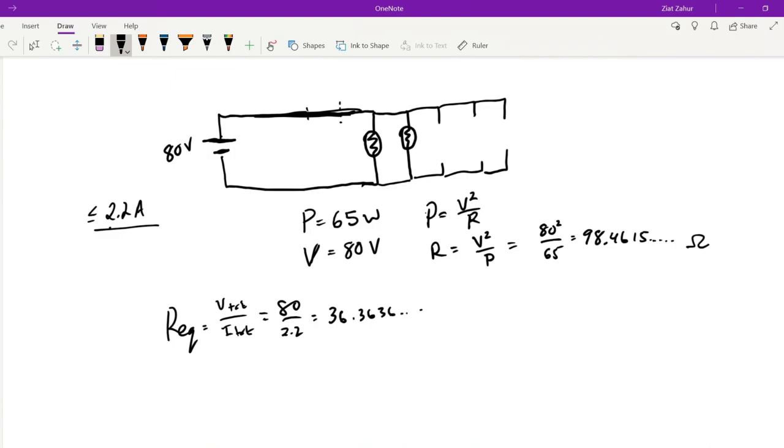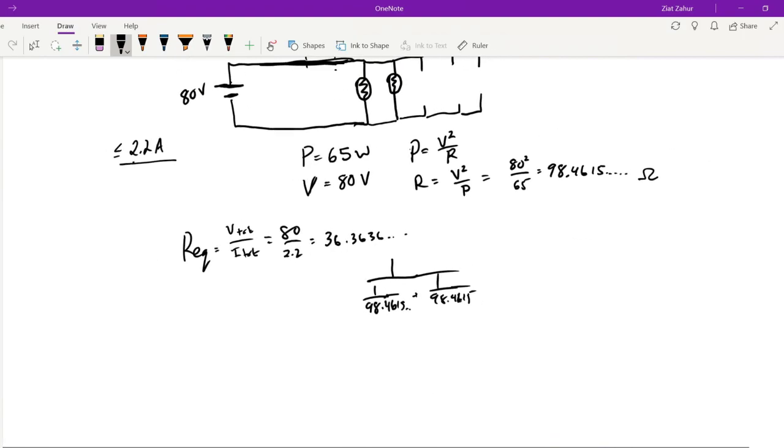Okay, so by knowing this, you can say that 1 over 98.4615 plus 1 over 98.4615, right? And then you can see how much your REQ is with 2 light bulbs, with 3 light bulbs, etc. So with two it would be this, and it's just product over sum. When you have the parallel of the same resistors, like 10 and 10, it would be half of it, right? Remember those patterns we were talking about?